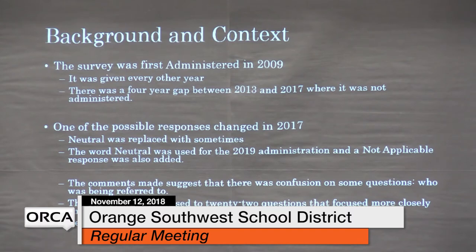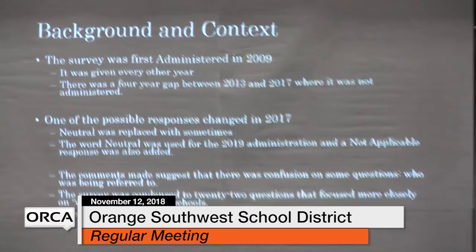So that will take the place of what's been done here before. The first of these climate surveys was administered in 2009. It was a common survey that the Winooski Valley Superintendents Association used. It was given every other year. There was a four-year gap between 2013 and 2017. Right? If you're offering it every other year, then they missed a year in terms of administering the survey.